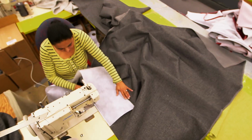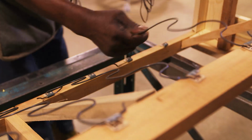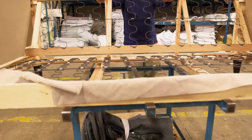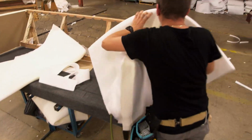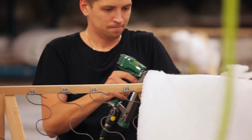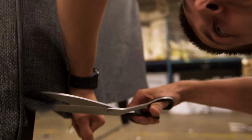With the fabric sewn, the frame built, and the springs added, the final stage is to put the pieces together. And that would be the job of Andreas. Andreas covers the arms in foam, and then the body of the sofa, stapling and trimming as he goes.